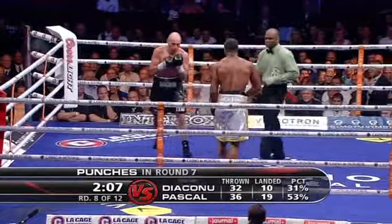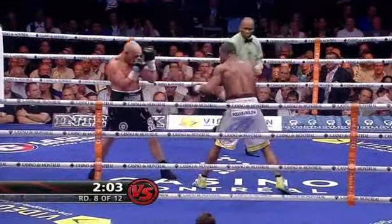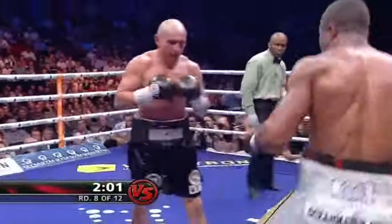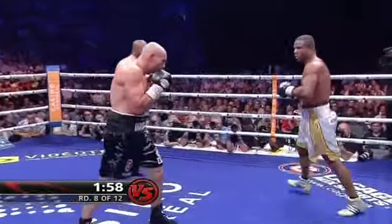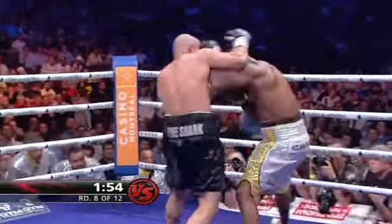Diaconu dug an uppercut in there. His corner wanted more of that. It's a pretty nasty looking cut, but it's not in a place where the blood's getting you out. No. Now, that was an interesting graphic. We just saw that Pascal had a pretty decent edge there, and punches landed in round 7.